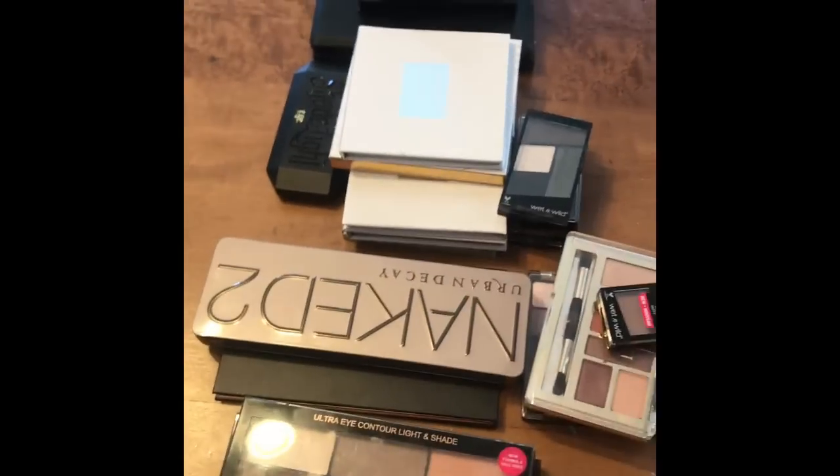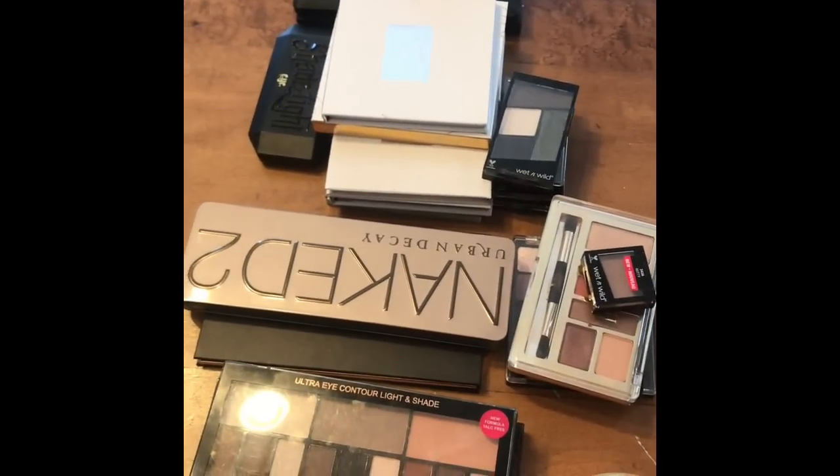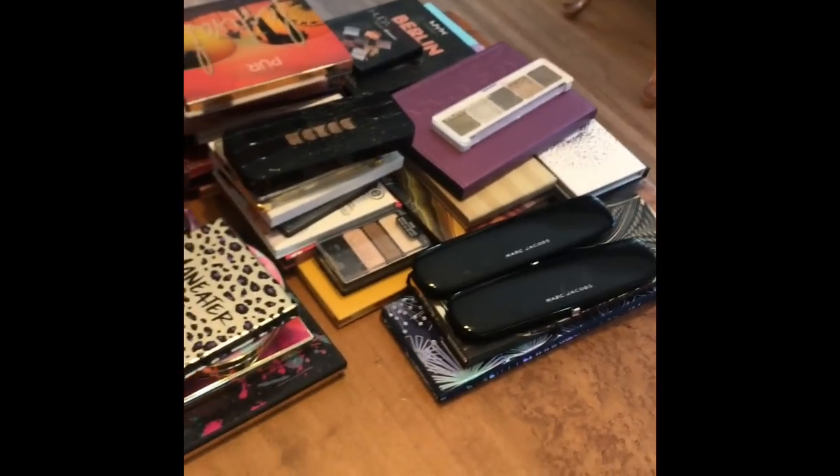So here is everything that I'm getting rid of. It's really not that much. This is what's on the chopping block. It's, let's see, 1, 2, 3, 4, 5, 6 palettes. And then that's everything that I'm keeping.